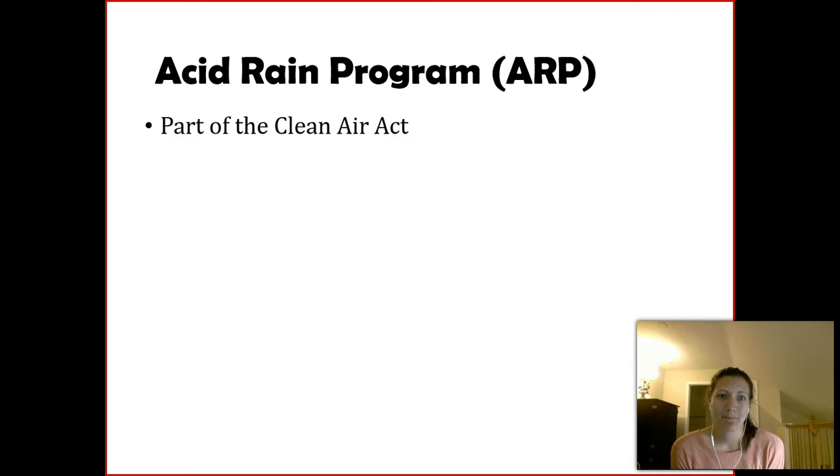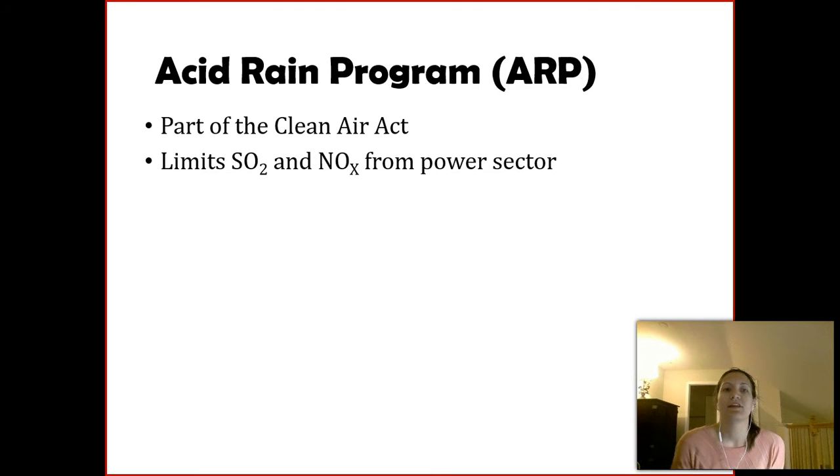So what are we doing about it? Part of the Clean Air Act, which we haven't talked about too much yet. We have a Clean Water Act, and we also have a Clean Air Act. Part of the Clean Air Act is this acid rain program, or the ARP. This limits sulfur dioxide and nitrogen oxides, such as nitrogen dioxide, from the power sector, so from people who are generating electricity. Nitrous oxide also comes from power generation as well. Not as much as our cars, but some.